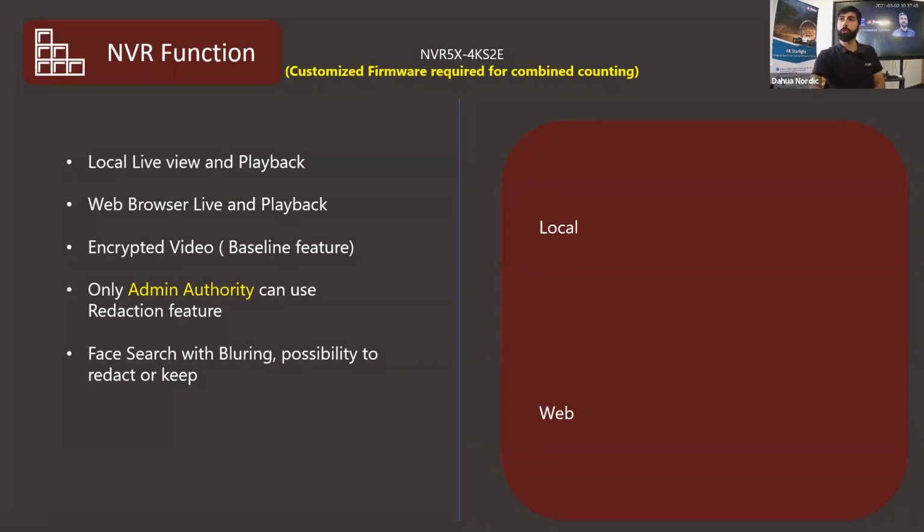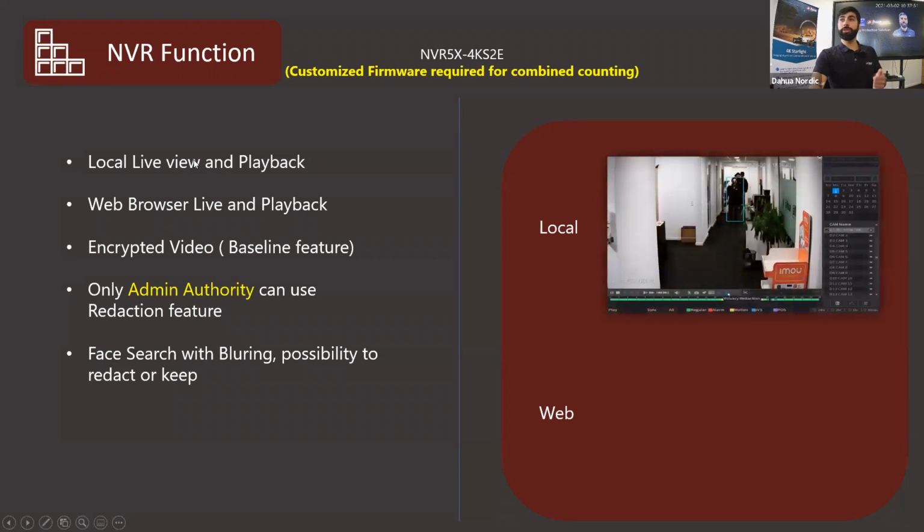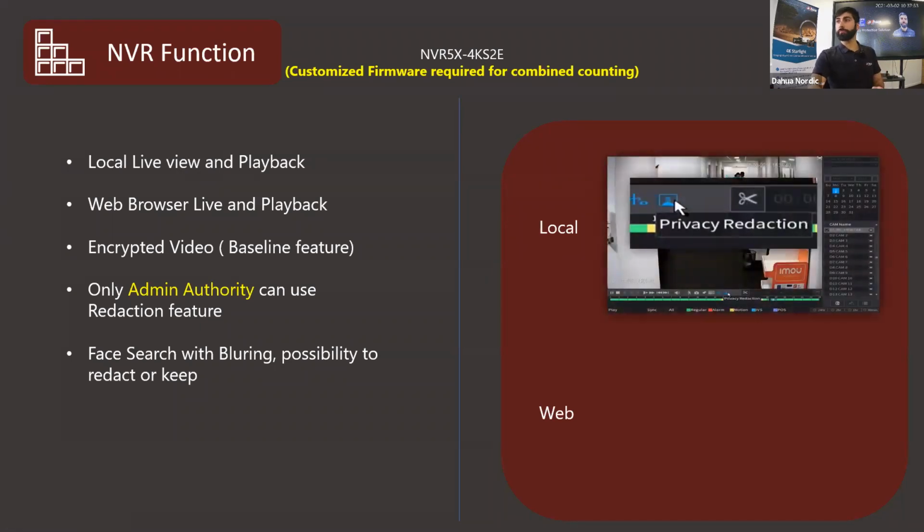So when we go to our NVR, this is where I can, first of all, see it in my local view. Whenever I'm using the local view, there's a small button over here. This is, by the way, as I said, a customized firmware, as it says up here. And that's also going to be shared with you, no worries.